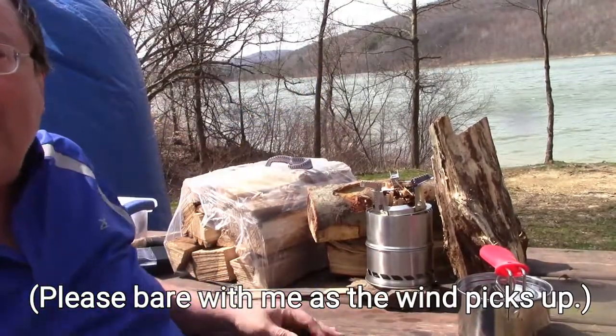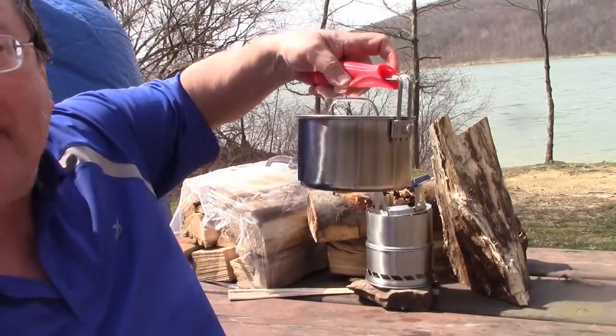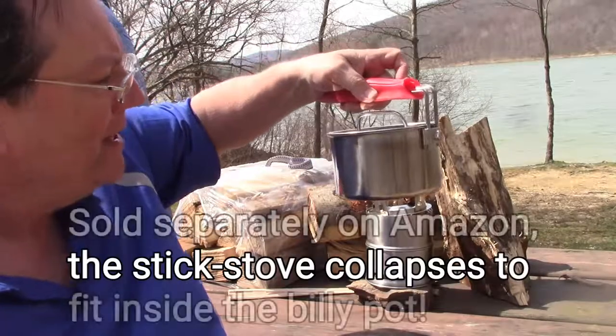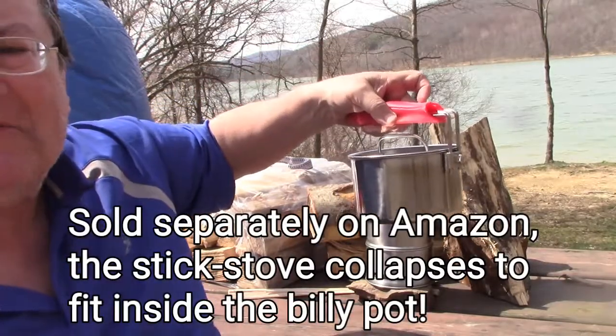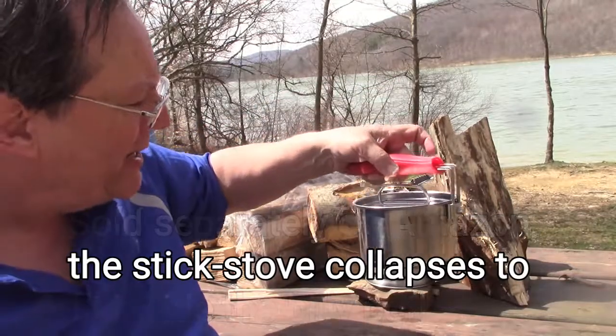Alright, so it's still kind of windy. I'm getting hungry, so I gotta eat, right? I got the Captain Stag pot on Amazon. I think it runs around $25. The important thing is it comes from Japan.